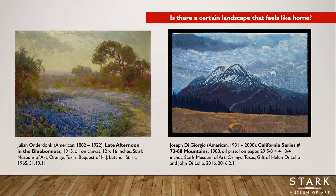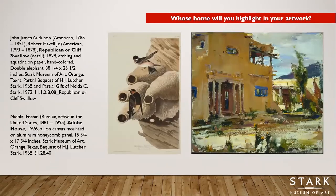Two examples I pulled from the collection. One, Julian Onderdonk's Late Afternoon in the Bluebonnets seemed appropriate as we think about many of us will be from Texas, and the bluebonnet is our state flower, so that might be something that you think of. But also, personally, I'm from Alabama originally and grew up in the foothills of the Appalachian Mountains. So this pastel drawing by Joseph DiGiorgio, the California series number 7388 Mountains, really kind of reminds me of what that felt like growing up surrounded by mountains.